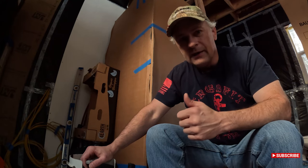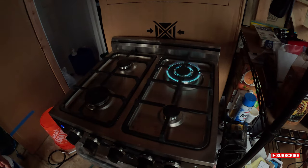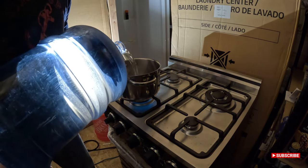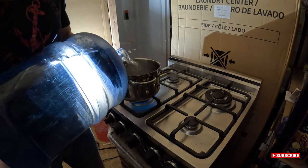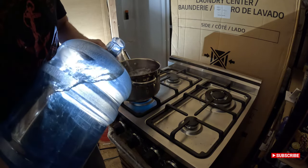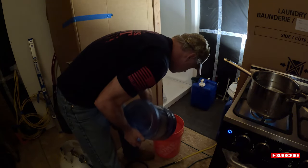Let's turn the stove on, and let's see if we get a flame at one of the burners. Let's see if the back one works. That's nice. First time in over a year, I'm gonna take a shower in the cabin. I'm not actually going to show you me taking a shower, but I will show you what I have to do to take a shower. First, I got to heat up water. While that's heating up, I'm gonna put some water in the bucket.